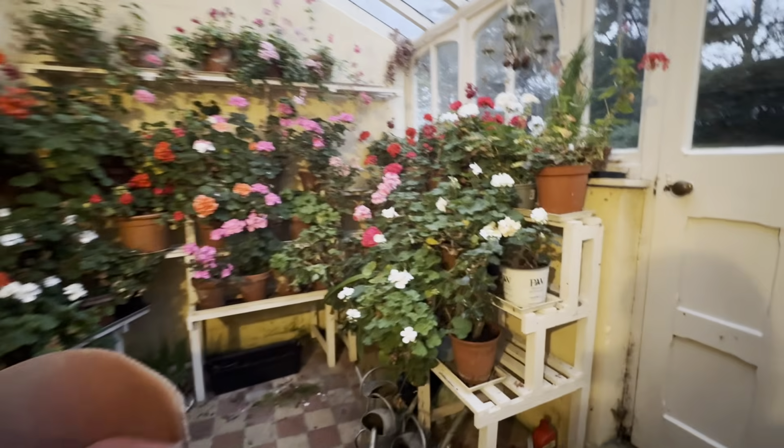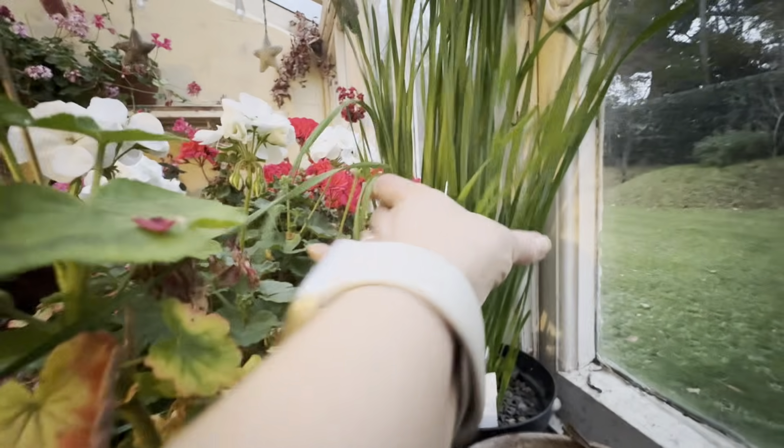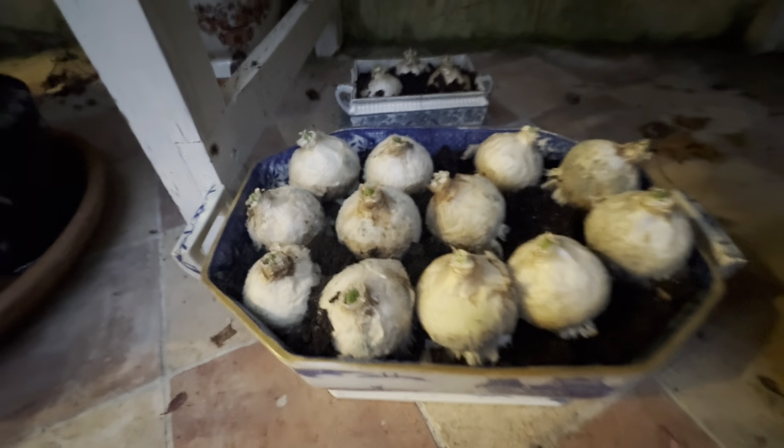But what I brought you in here to see was this. It's quite exciting. My paper whites, golly, look at them. They've all come back to life, so I'm really hopeful. I'll take you down here and show you these. Really hopeful I might actually get some flower this year. So I'm trying to put them in the sun so they get a bit of light. And actually my hyacinths as well.